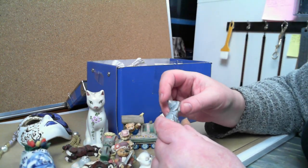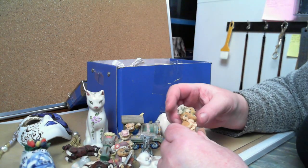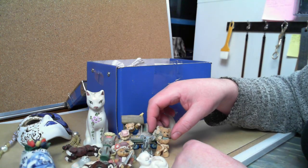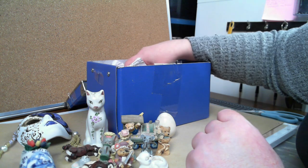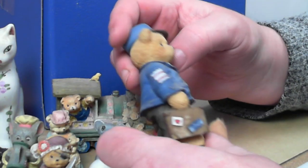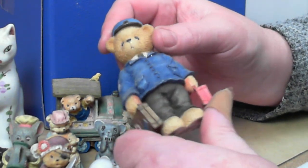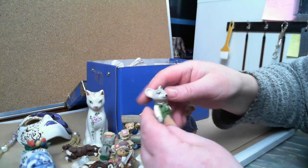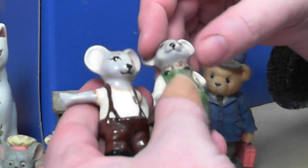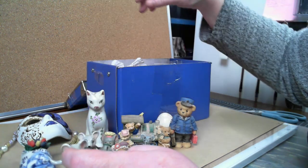What else have we got? Another little mouse to go with the other mice, and a cute teddy bear. Starting to see a theme here. What else do we have? Well, this is a bit too adorable. I don't think I can use this. He's just too cute and too sweet. And we've got another mouse to go with the other mouse. I could see something quirky and steampunky happening with those guys though.